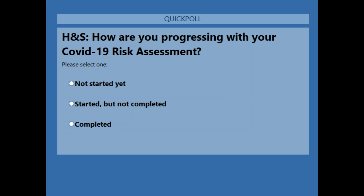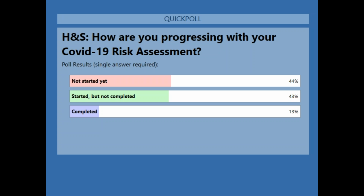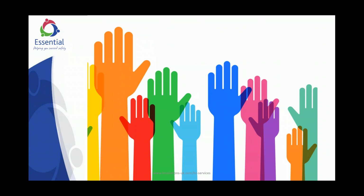Quite a few already voted. Just waiting for a few more, wait for the votes to slow down a little bit. Okay, I'm going to close the poll. So there you've got the results there for you. So 44% of you are saying you've not started your risk assessment yet. 43% have said you have started but not completed, and there's 13% saying that you have completed. I'm just going to hide that poll and then back to you, Dean.